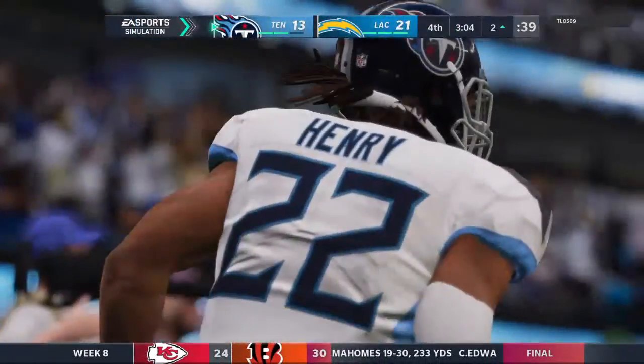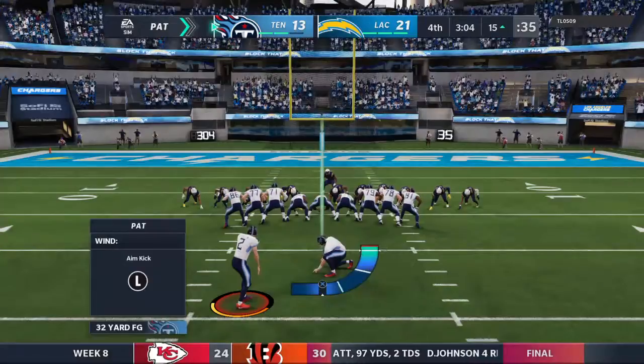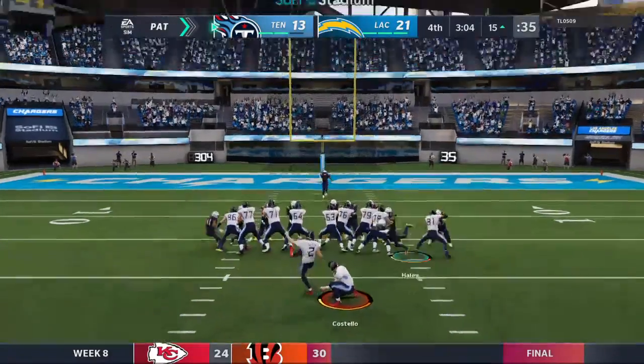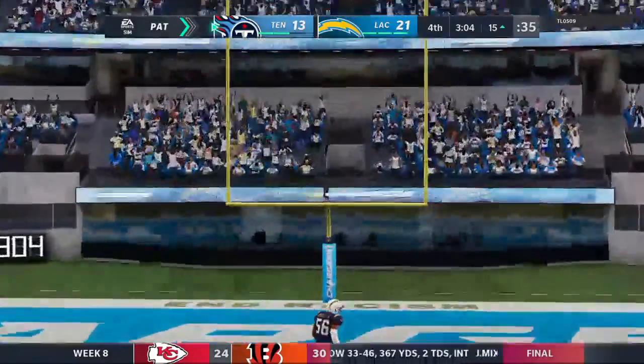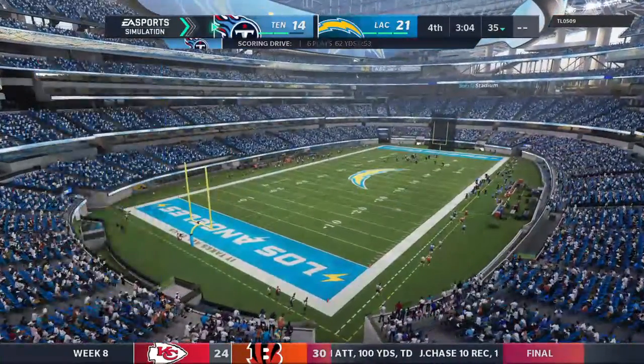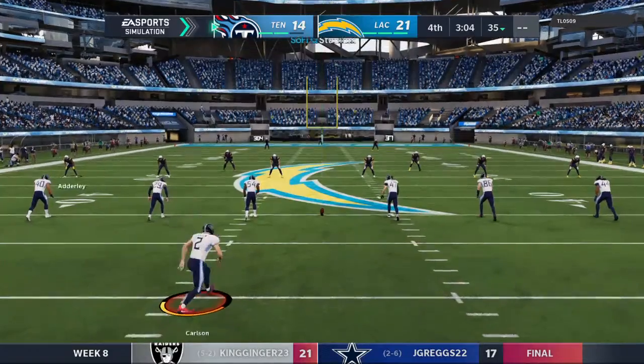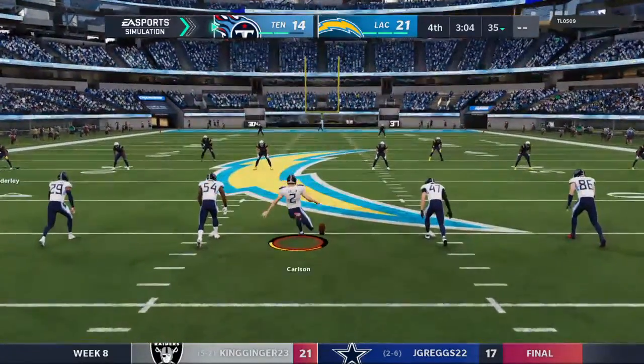Derrick Henry, his 6th touchdown of the season, and the Titans have made this a 1-score game. It's up and good. This becomes a 21-14 ball game now. Chargers 21, Titans 14. Following the touchdown, ready to kick it away is Carlson.